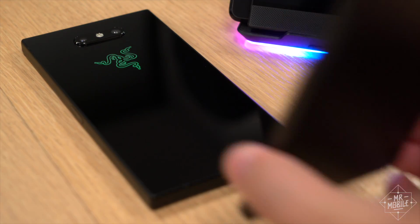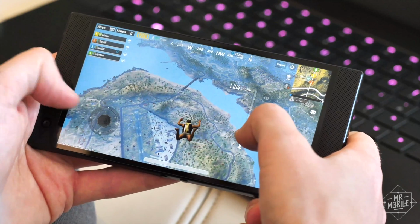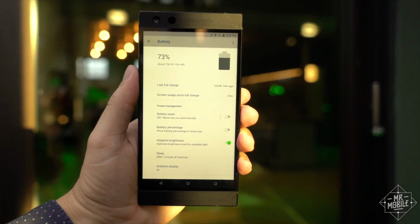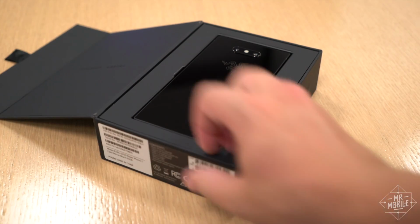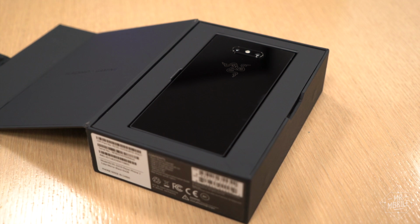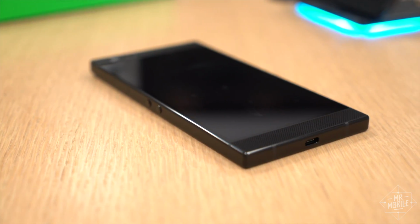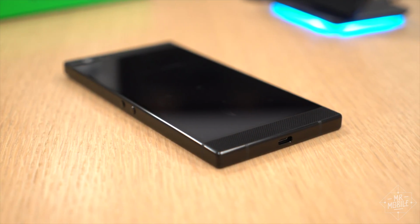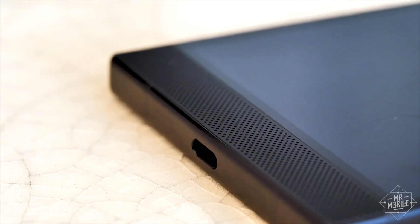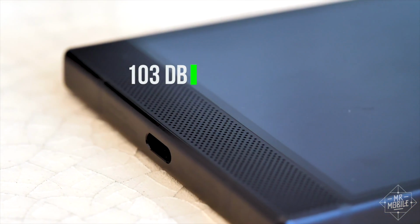A blocky build, chock full of right angles, a slick and smooth 120Hz display, a big battery between even bigger speakers. Yep, it's a Razer phone all right. And in addition to fixing the flaws of its first phone, Razer has doubled down on what worked well. Last year I said the speakers were the loudest I'd ever heard on a smartphone. Well, this year, they're louder.